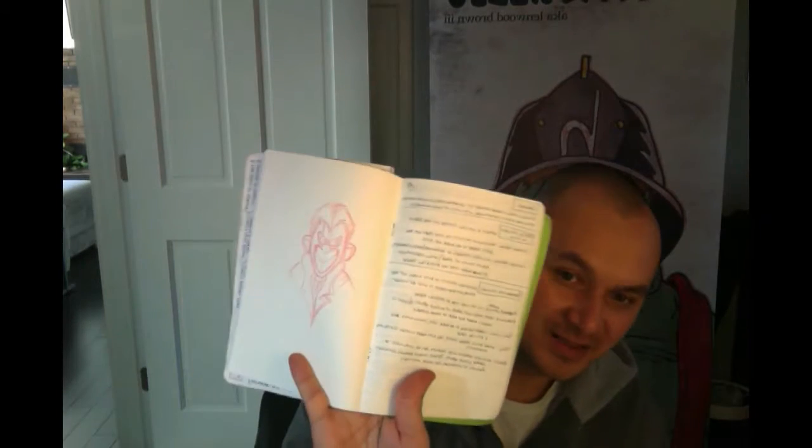There's one old sketch of the Joker in there, but what it is is a whole bunch of notes from EMT classes that I've been taking or had been taking. So just good information, but no sketches. Anyway, it's a sketchbook that's been found, and I can resume work on filling this thing up.